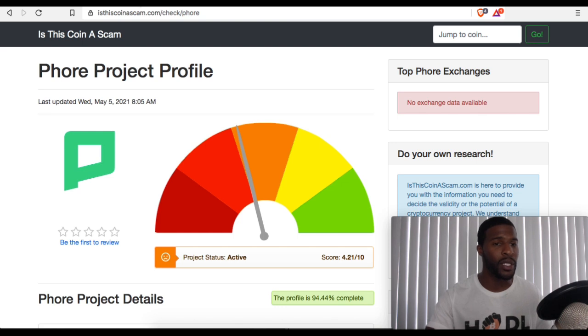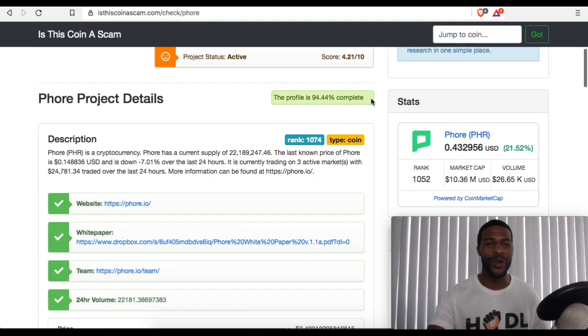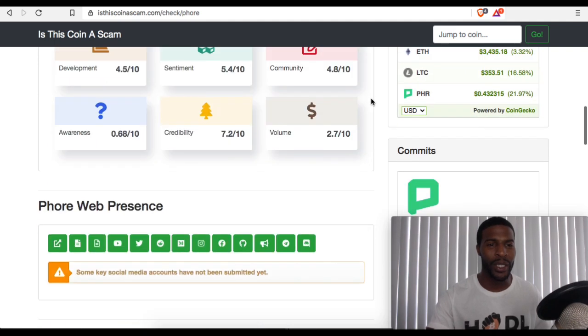So if you are interested in this project, it is kind of a trigger pull right now, at least if you want that airdrop. Okay, last but not least, is this coin a scam? The Phore project, they actually have it rated almost like halfway, a little below halfway. And I will say this. Well, let's look at why first. Look at why really quickly.